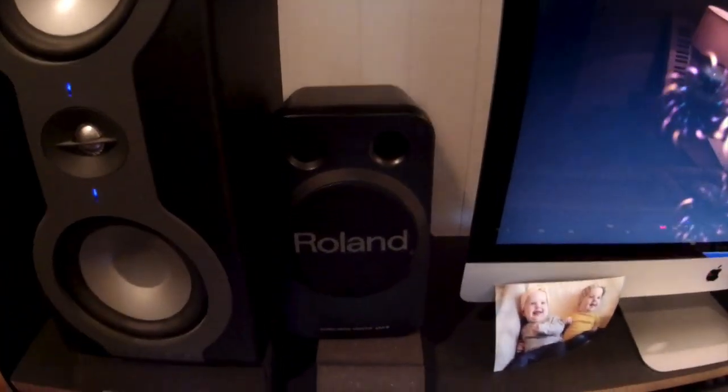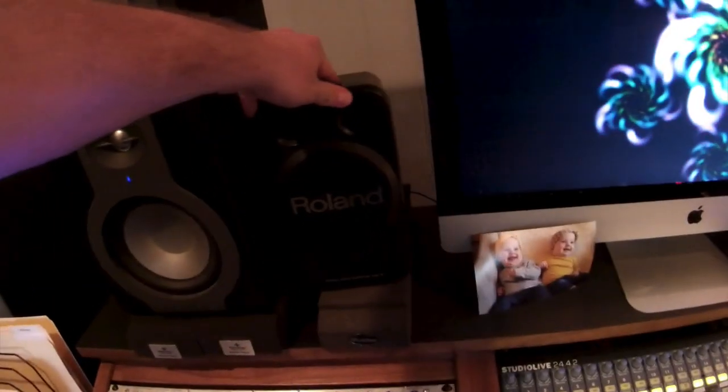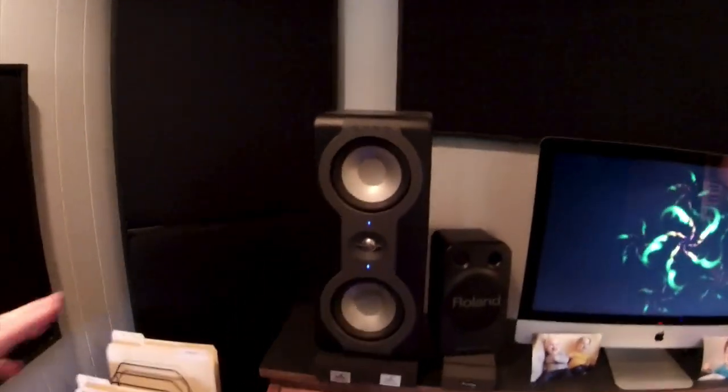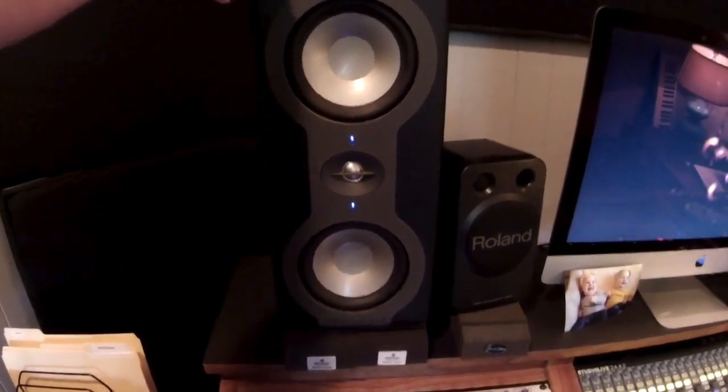And then these are my little Roland speakers named Rolando. I use those just for basically to let me hear what a song sounds like in the car. Great little crap speakers. And for those of you who always inevitably will tell me that these are supposed to be angled in towards the listening position, they are not.